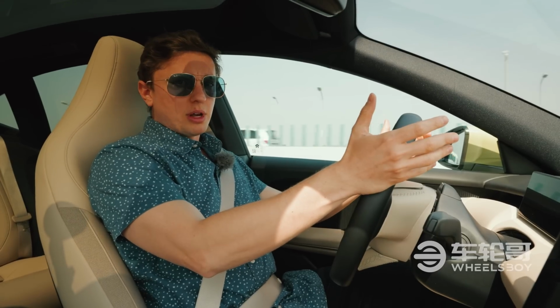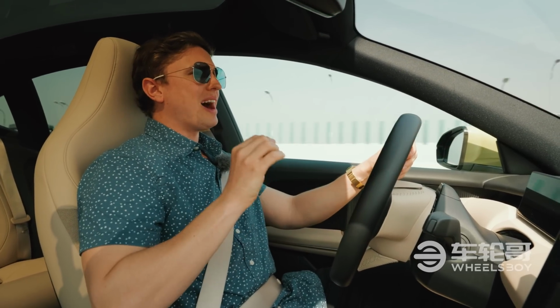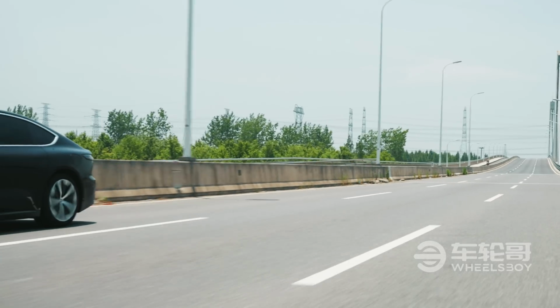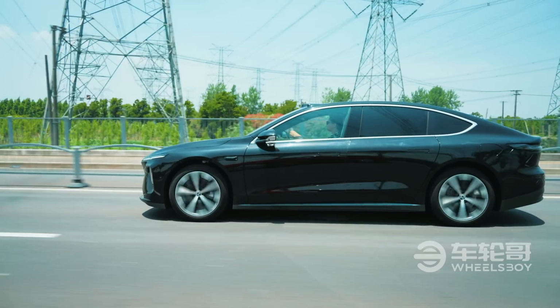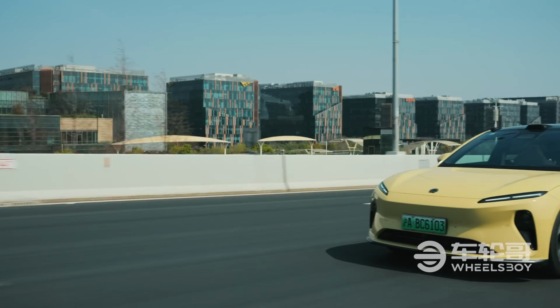First things first, since I'm already behind the wheel of the car, let's talk about how it drives. I want to start with what I think is the most important difference between this car and NIO's larger sedan, the ET7. The ET7 has a distinctly front-wheel drive biased driving dynamic. The ET5, on the other hand, does not.